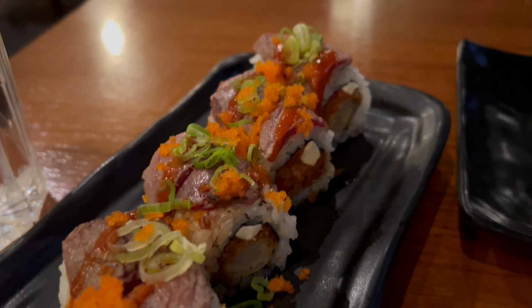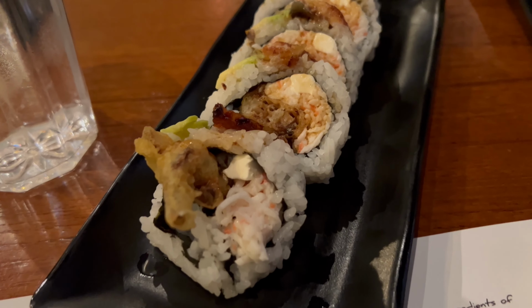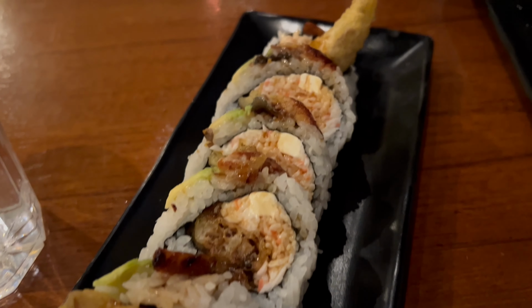We had some awesome rolls that had shrimp, steak, and salmon. We even got some rolls that had all kinds of crab in it. Just a really, really good deal there. They also play good music if you like R&B and hip hop.